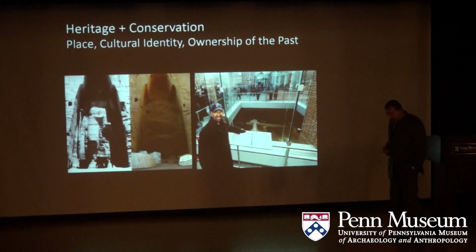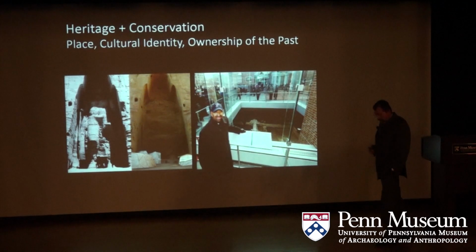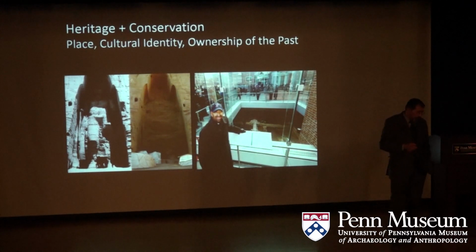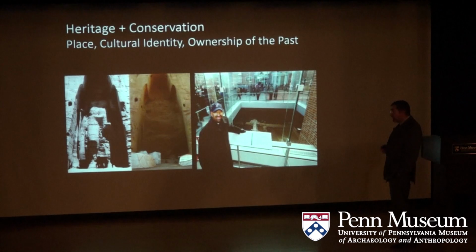Of course, the bombing of the Buddhas is a well-known case by now, but something even closer here in Philadelphia, the great debate over the President's House and how the archaeological remains were proof positive of some fairly interesting facts that came to light about Washington and slave ownership in Philadelphia.